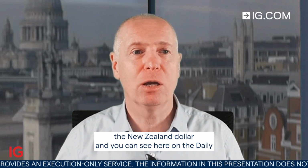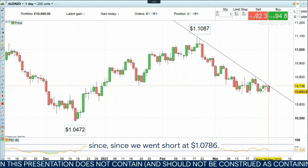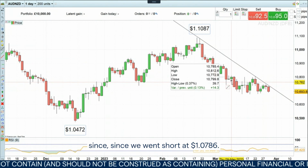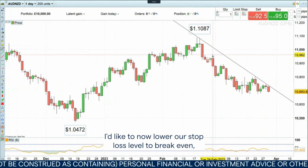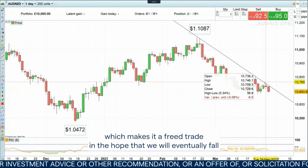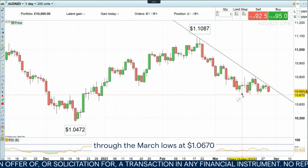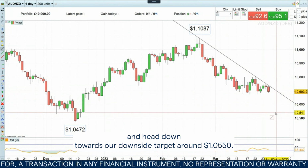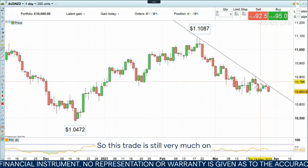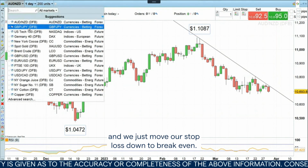At the beginning of the month, we went short the Australian dollar versus the New Zealand dollar. And you can see here on the daily financial bet, we basically traded sideways since. And since we went short at 107.86, I'd like to now lower our stop loss level to break even, which makes it a free trade in the hope that we will eventually fall through the March lows at 106.70 and head down towards our downside target around 105.50. So this trade is still very much on, and we just move our stop loss down to break even.